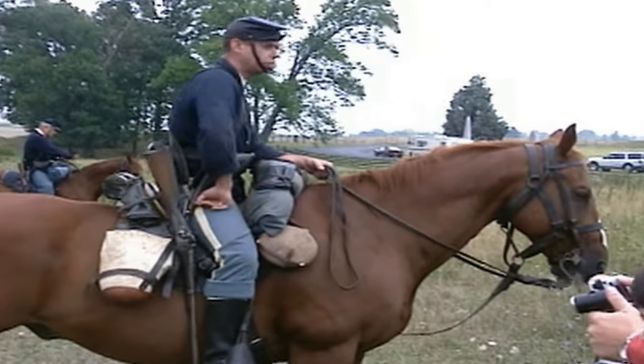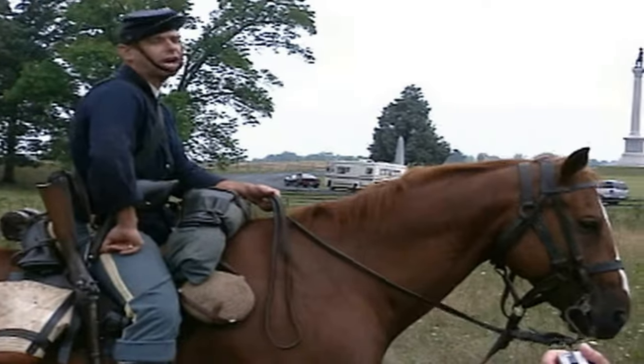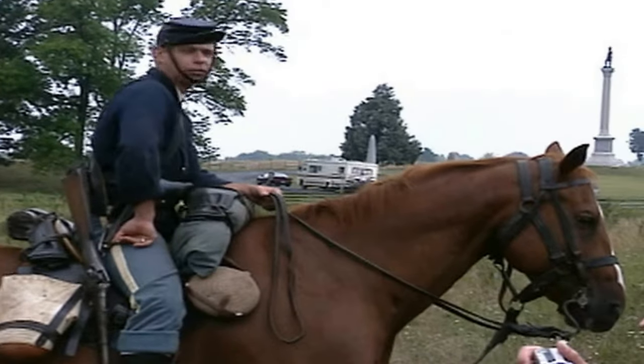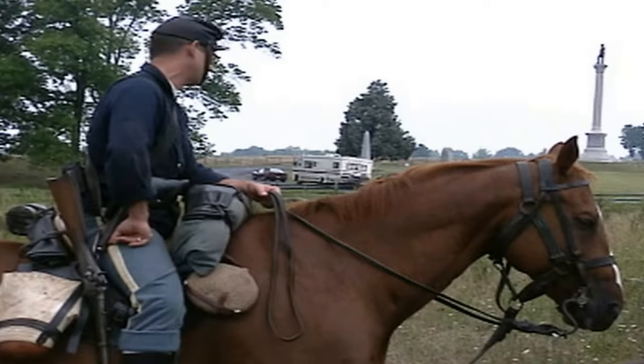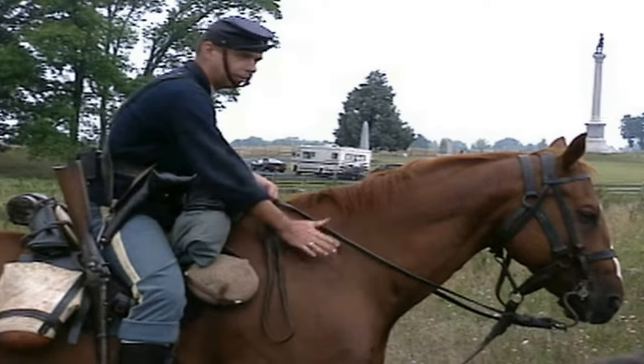And in many cases, the idea of what you've seen in movies, galloping from point A to point B, was only done in dire emergency. The average pace going from battlefield to battlefield, or moving from point A to point B, for the cavalryman was a walk. Many times, dismounting and leading his horse, marching just as much as the infantry did, in an effort to preserve this animal.